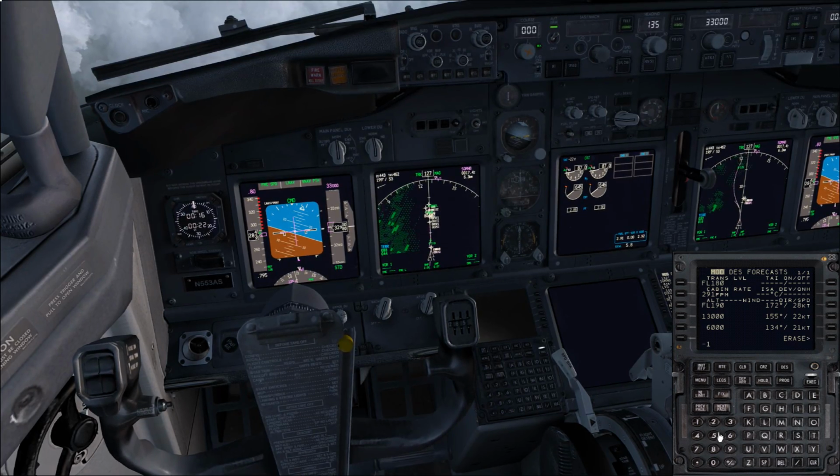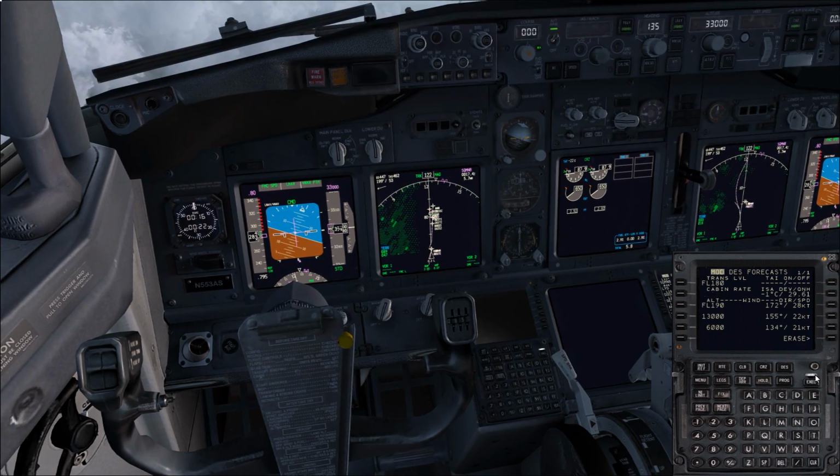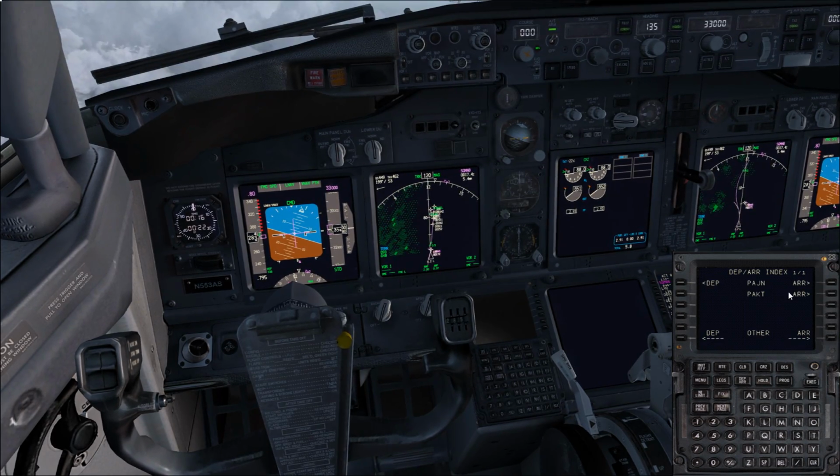It was just luck, complete luck. You'll see it shortly anyway. So the FMC is programmed with some sort of VNAV descent, and we're just going to follow that.